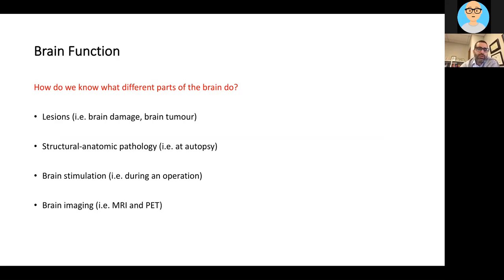In the olden days, it was really autopsy. You saw how somebody behaved or misbehaved, and then they passed away, and you looked at their brain, and then again, you can ascribe different functions to different parts of the brain. In the 1930s and 40s, we started the era of brain stimulation. This is awake brain stimulation with patients in the operating room, and we're still doing this today.